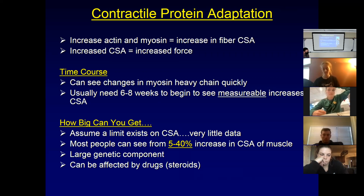There's lots of animal data that suggests that. They train animals to do resistance exercise by having them press on a lever that has some weight against it, and it gives them food, right? And that little mouse will just be like, give me the food. And they get to it and they stop.